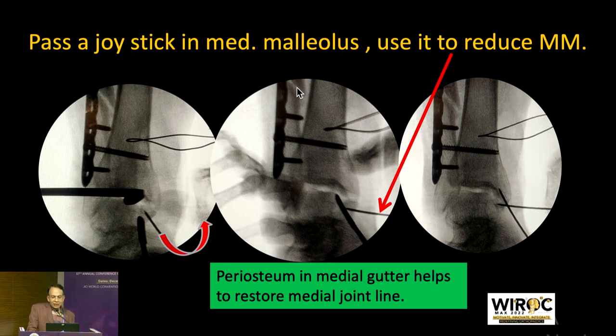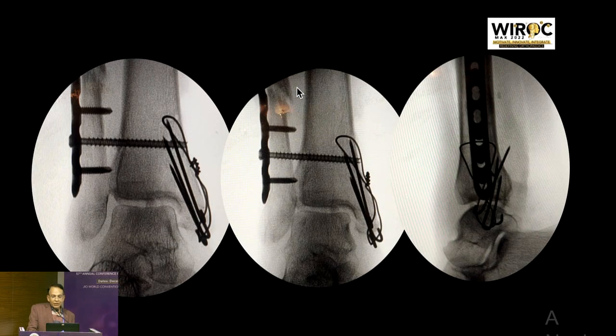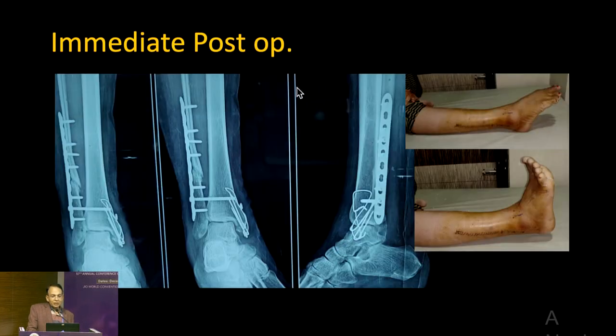Periosteum in the medial gutter is pushed in so that the shenton's line can be restored. Pass K-wires perpendicular to the fracture plane. Here the plane is distal anterior to proximal posterior. Tension band completed. This is her immediate post-op.